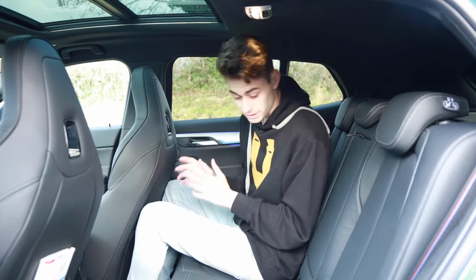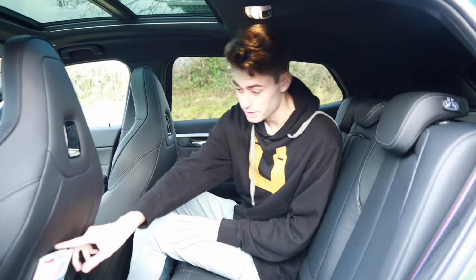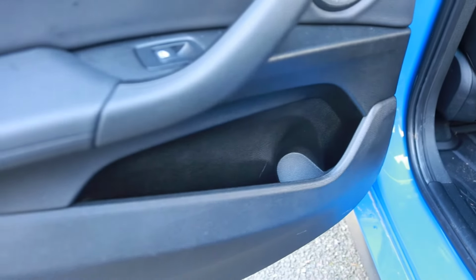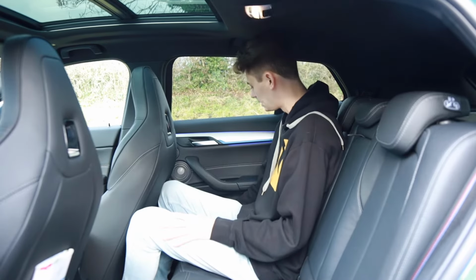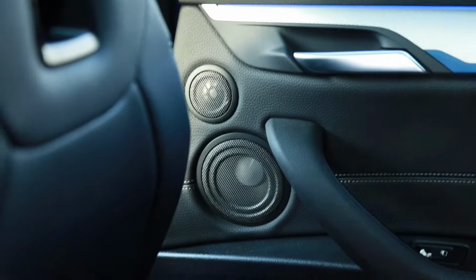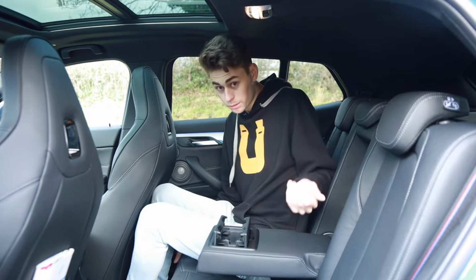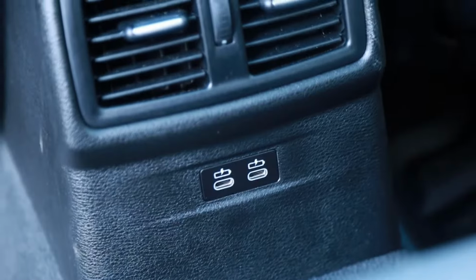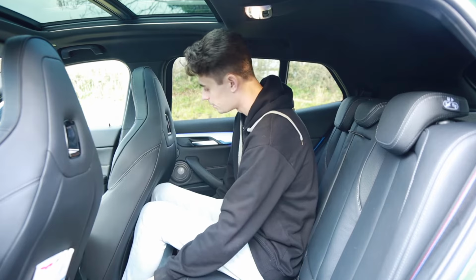In terms of practical things, you've got some pockets on the back of the seats, which are pretty good. This one has a map in it, second map. The door pockets are enormous. You can definitely fit a 750 milliliter bottle of water. You have some nice speakers in the middle of the armrest. You have cup holders, as is standard on pretty much all BMWs. You've got some chargers, USB-Cs down here and below your aircon vents.